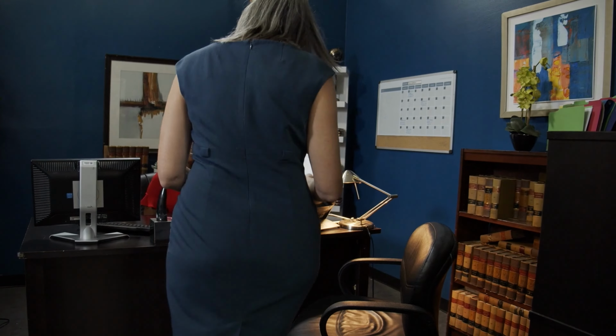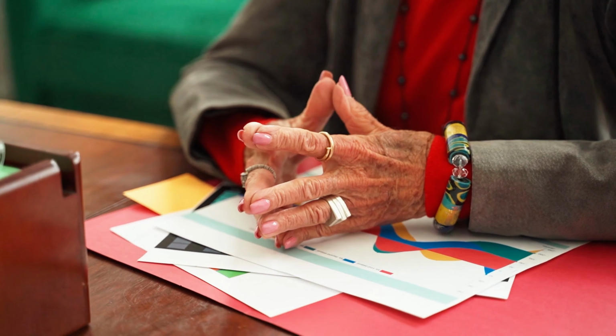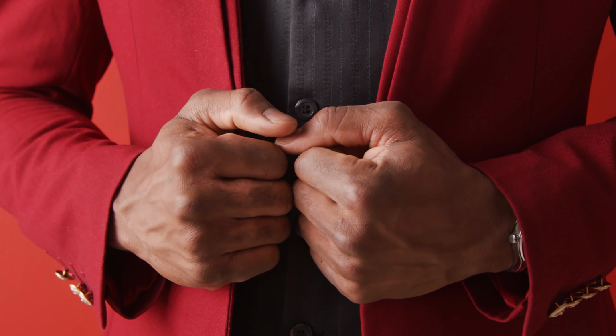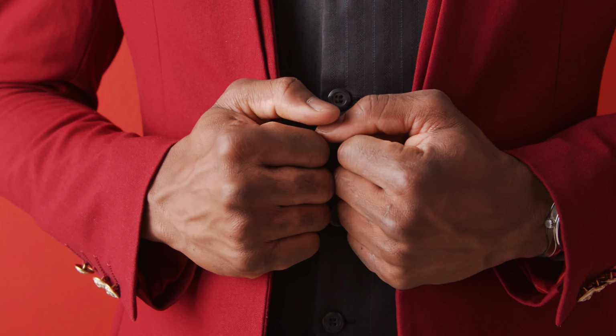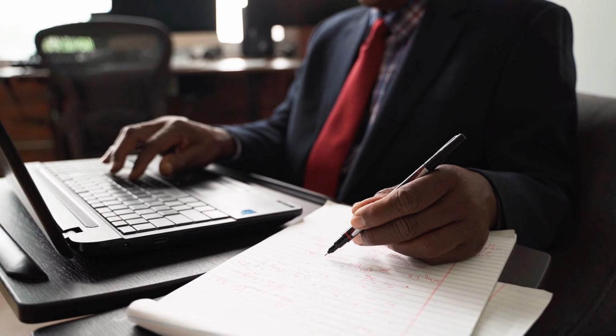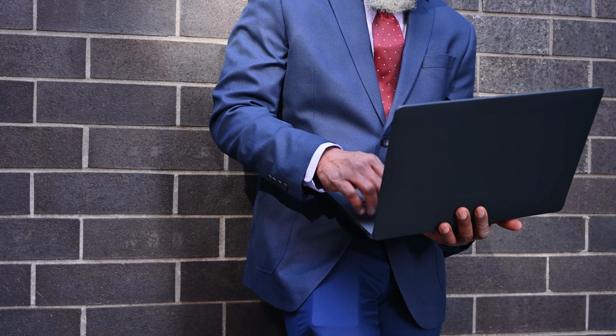Red is also associated with authority and status in many cultures. In business, for example, wearing red can signal assertiveness, confidence, and leadership. It's not uncommon to see people wearing red ties, also known as power ties, in high-stakes situations like business negotiations, and political debates or interviews.